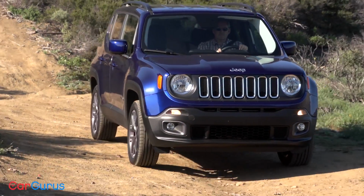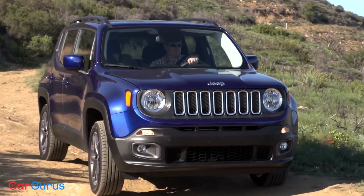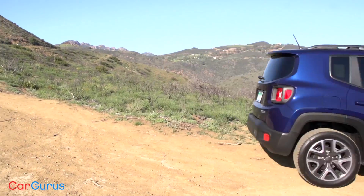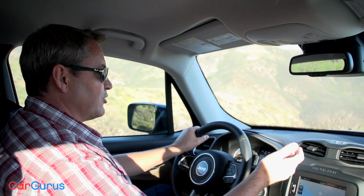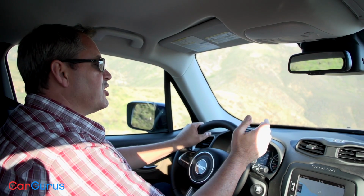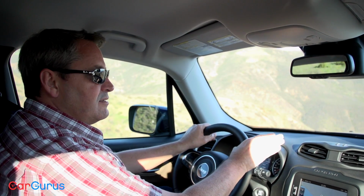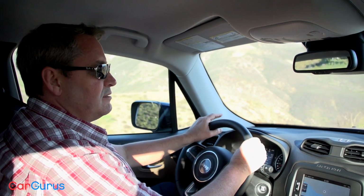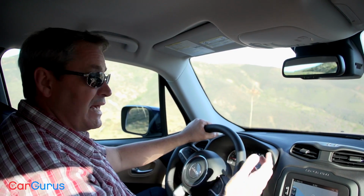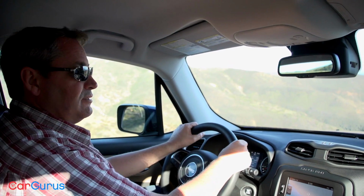What is a real Jeep? Well, in my opinion, a real Jeep possesses more than just the brand's traditional styling cues like the round headlights, the 7-slot grille, and the rugged good looks. A real Jeep needs to go places and do things that the competition can't. And in that respect, the Renegade is a real Jeep, especially when you get the Trailhawk edition.